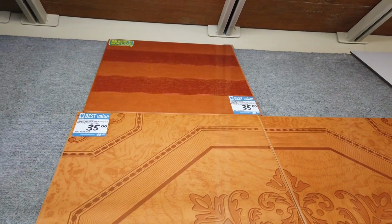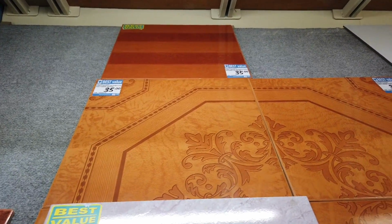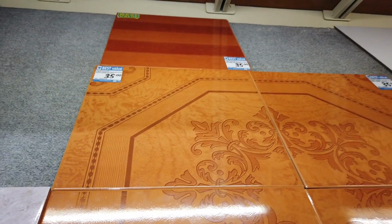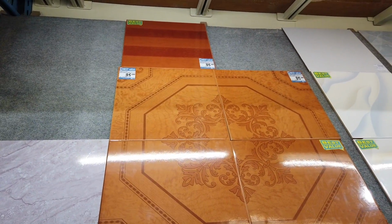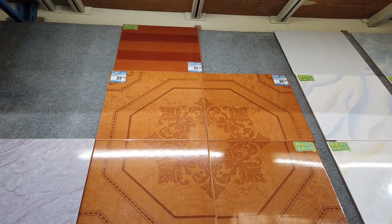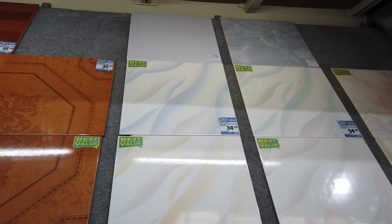There you got the stripe one, like wood planks. But this one I want to show you is part of a pattern of 4. And it comes with a lighter shade and a darker shade. But you need 4 to create that pattern, and it's recommended for indoors. It's only 35 pesos per tile.